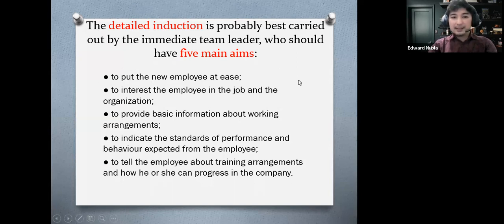These should be the aims. Right? What are they? First one, to put the new employee at ease. We want them to feel welcome. We want them to feel that they are wanted to be there. Next is to make them interested in the organization and in the job. I want them to want to be there. Next, to provide basic information about working arrangements, like who should do this and that, the hours perhaps, and how things are done. Right? To indicate the standards of performance and behavior expected from the employee.